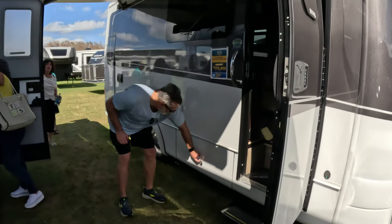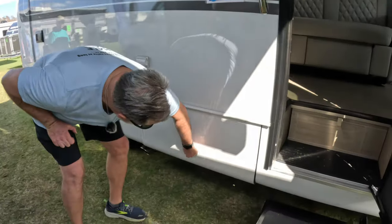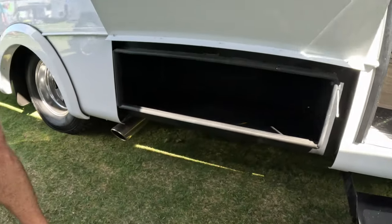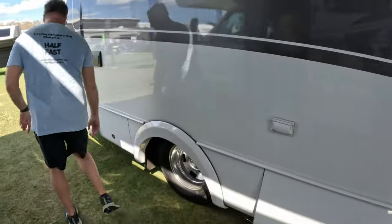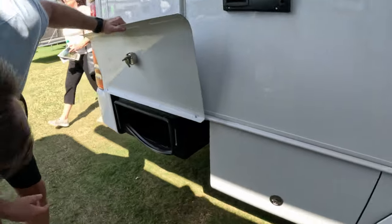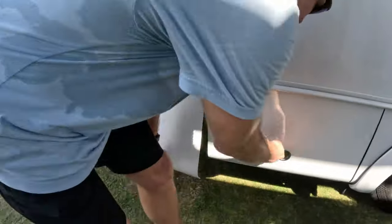Along the outside, we've got the usual Class B cabinets. Lots of space for storage. You come back here, you've got more storage space.